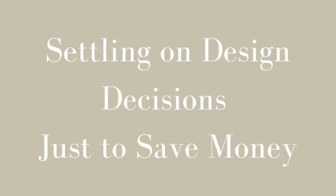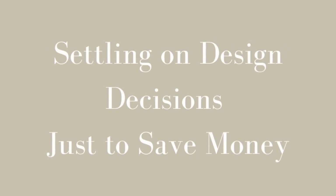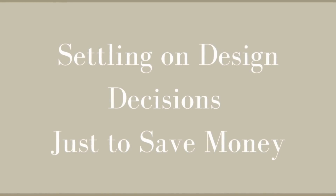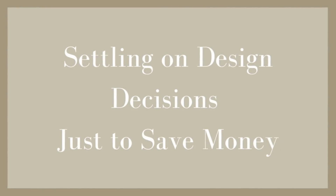So I have 5 things here that I've written down, and the very first lesson learned, I guess, or regret, let's say this is probably one of my biggest regrets in the last 10 years of living in this home, and I have written down settling on design decisions just to save money. So settling, what does that mean when you settle on something? Like it's not exactly what you wanted, but you're just gonna settle because you want to save some money.